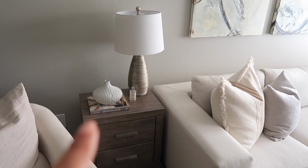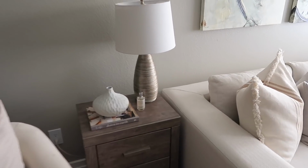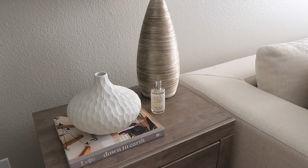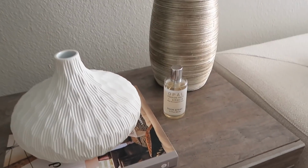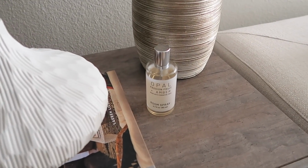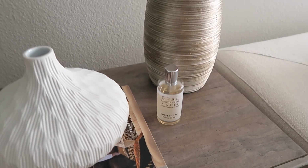The book that I have is from Amazon. It's the Down to Earth book. This vase is from Home Goods. Ooh, one of my favorite room sprays. It smells so good. Got it from Target. And then this lamp is from Marshall's, I believe.